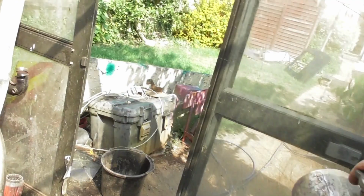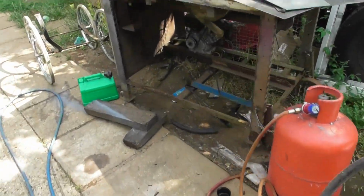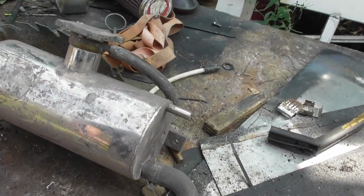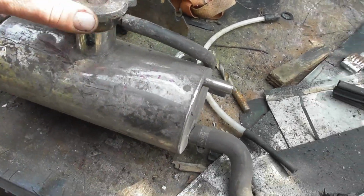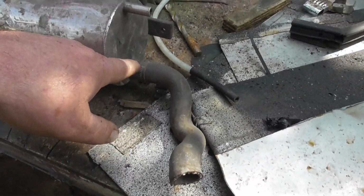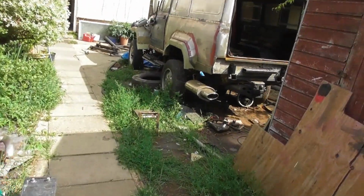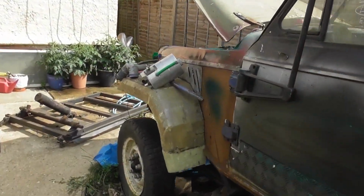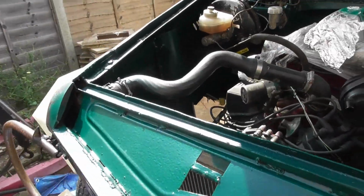There it is. Here we go. Expansion bottle. So this has all got to be cleaned up. Bracket on the side so we can fix it. And we've got two outlets. We've got a big one and a little one and nothing else. So there's my windscreen washers. Quite a lot there. So what else has got to go in this engine bay?